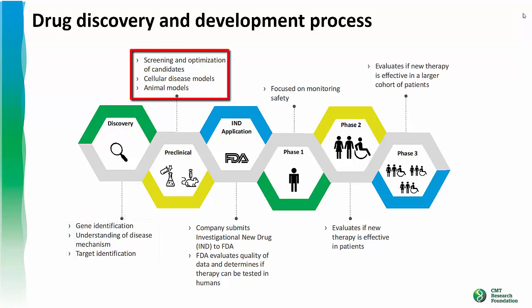Next, scientists screen for drug candidates in models of CMT. These models can be cultured cells, typically adult stem cells which are differentiated into nerve cells, or animal models, typically mice or rats. A good candidate for future tests in humans will be able to modify the nerve pathology in animals and not be toxic.